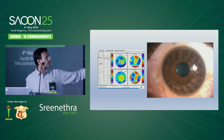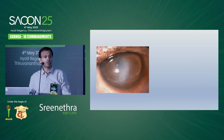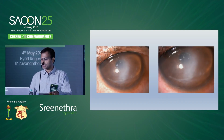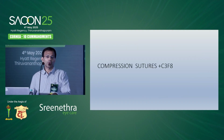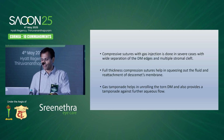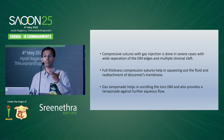And this is the post-op picture. And the other thing is acute hydrops. Most of these patients, we know, have DM tears, even with mild rubbing. So you can do a compression suture with C3F8 in these cases. You fill the gas, then suture the superior part. Nowadays we don't go full thickness, you do a partial thickness. The cornea flattens and then you give air. It sticks. If you go full thickness, it scars.